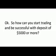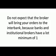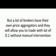Okay, so how can you start trading and be successful with a deposit of $5,000 or more? First of all, you should set up with a real ECN brokerage company. Don't expect that the broker will bring your orders to the interbank, because banks and institutional brokers have a lot minimum of 1. But a lot of brokers have their own price aggregators, and they will allow you to trade with a lot of 0.1 without manual intervention.